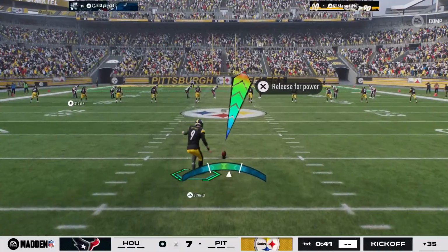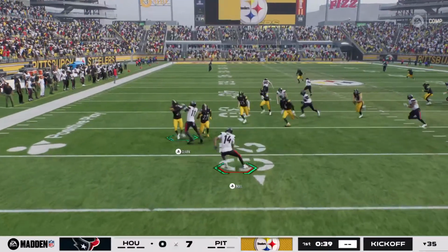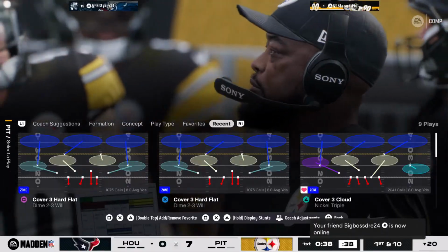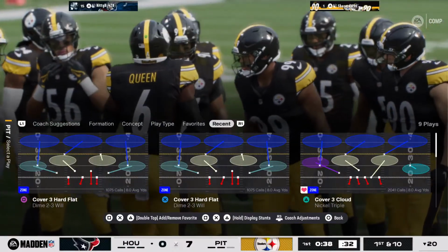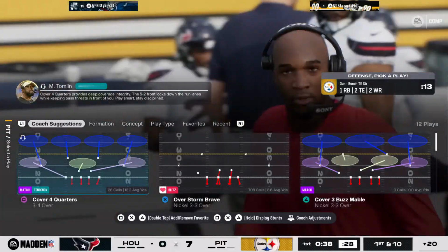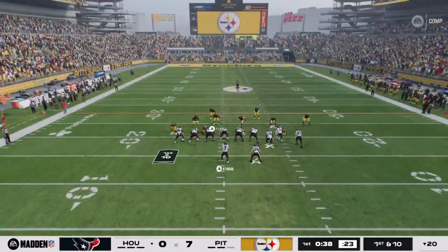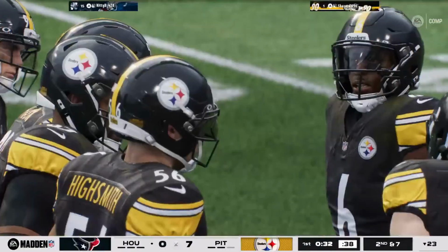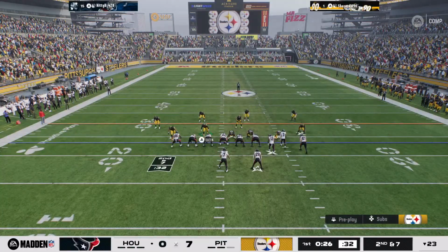7-0 is our score as this kick is sent into the air. This will be returned from the 6. And he will only be able to muster the 20-yard line on that return. Here we go. On first down, they'll start with Mixon. He'll be stopped after a pickup of about 3 with Deshaun Elliott on the tackle. It's a pickup of 3. Brings up second and 7.